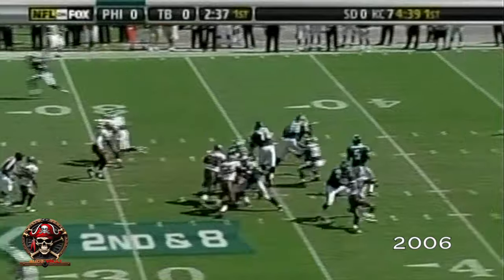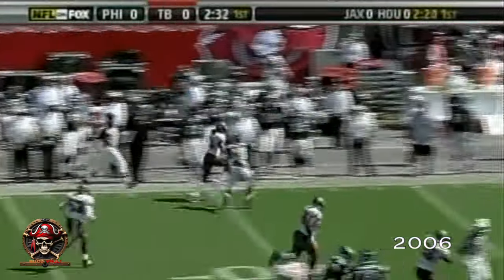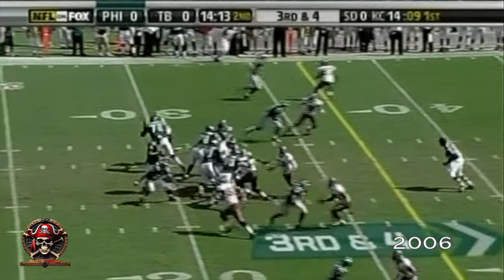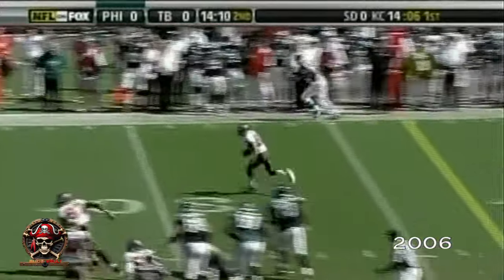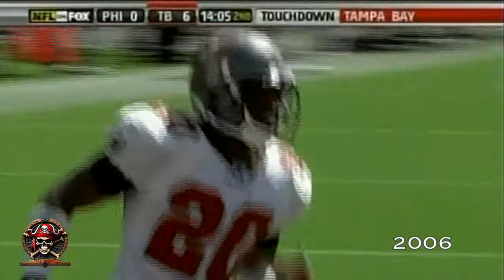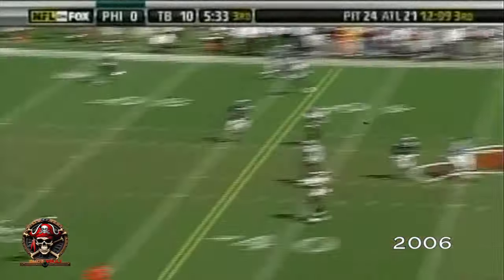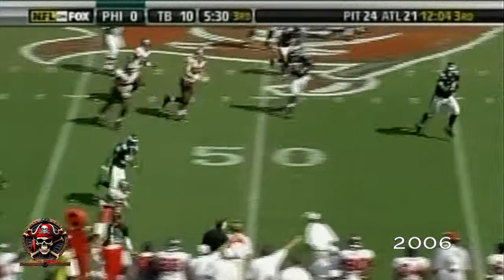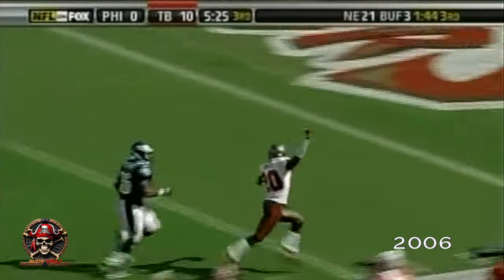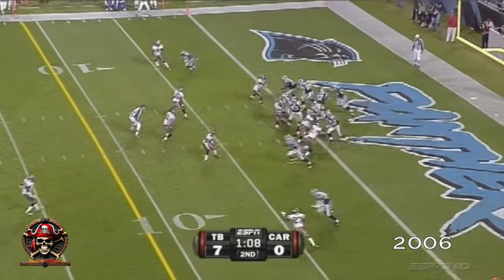Second and eight. Blitz. That's Bolden. He said, look up the middle from Derrick Brooks, and he's coming. Ronde Barber. Oh, my goodness. It's Barber again. And guess what he just did again? To win a game this year.